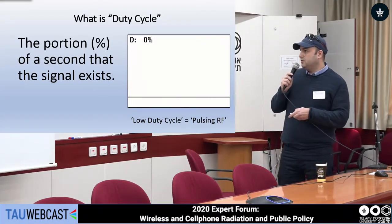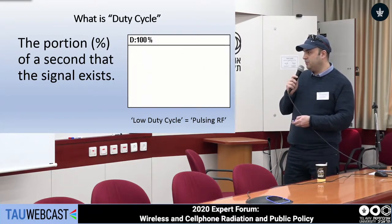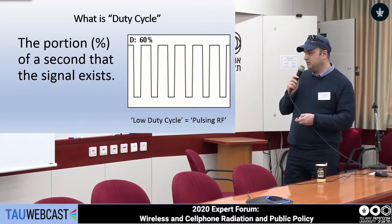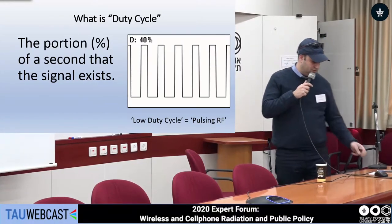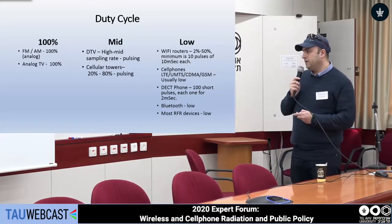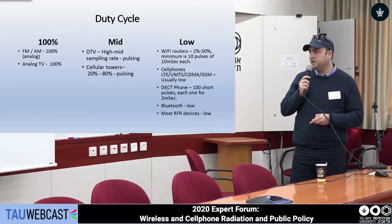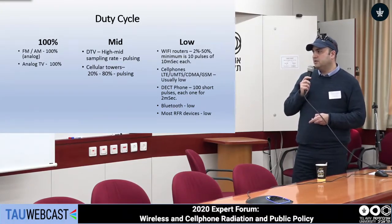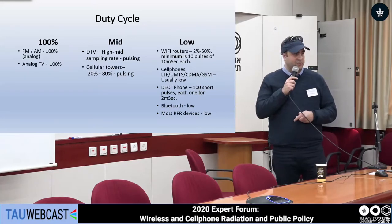So, you can see here that this is the percentage, this is how the pulses, the signal, look like, a square wave. And in low duty cycle, you actually get pulse in RF, and I think we talked about what pulse does today and yesterday. And this is what we have today. Most of our exposure, 100% duty cycle, is like FM, AM, and analog TV. That was canceled. AM, I think, is about to be canceled, as Steven said, and FM is still out there. The mid duty cycles are DTV and cellular towers. At peak daytime, they are 80%. In nighttime, they are 20% duty cycle.